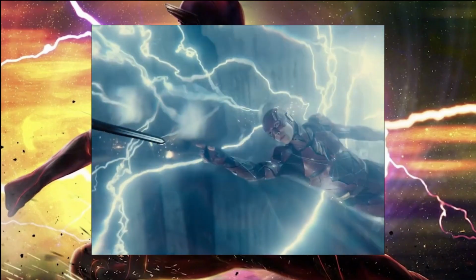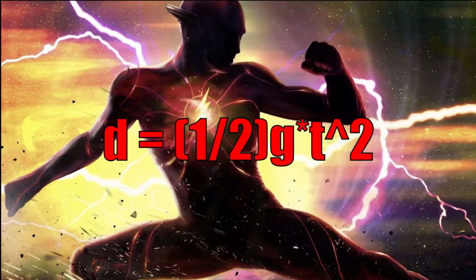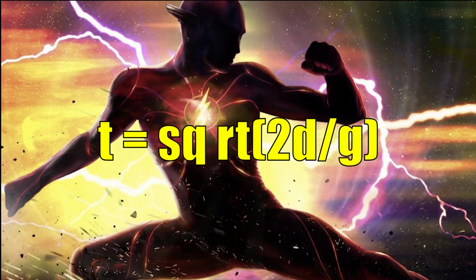In this shot, just before Barry pokes at the God-Killer blade, it falls about a foot and does so in roughly 4 seconds. But how long would it take to fall in real time? Well, using this formula to determine how far an object would fall, d equals 1/2 gravity times time squared, we rearrange it to read t, meaning time, equals the square root of 2 times the distance divided by gravity.